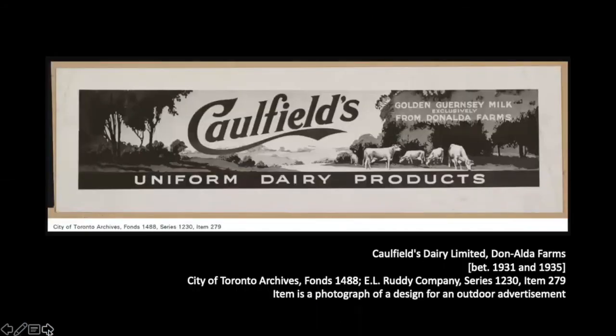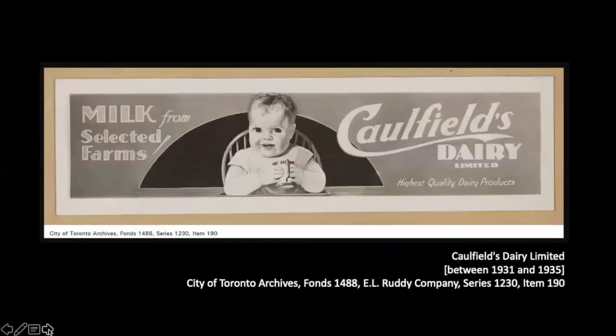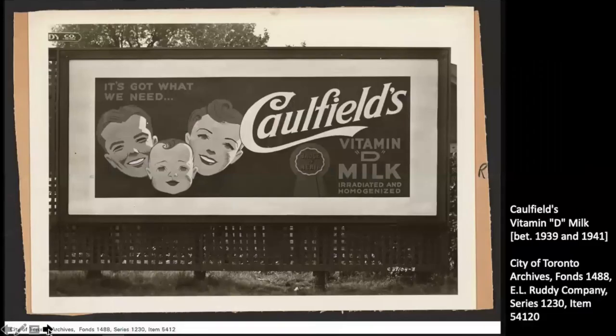All right, we also find a number of photographs of advertisements. Now these are actually designs for outdoor signs. They're not actually the signs themselves. Again, from Ruddy, you can see I love this collection. I want you to explore it. We get a sense of what Caulfield wants to communicate to us, where its milk is coming from, Dinalda Farms, that's near the Don River. Also, lots of ads that emphasize the safety of the milk for children is quite interesting. Here's another one, vitamin D milk, irradiated and homogenized, badge of merit.